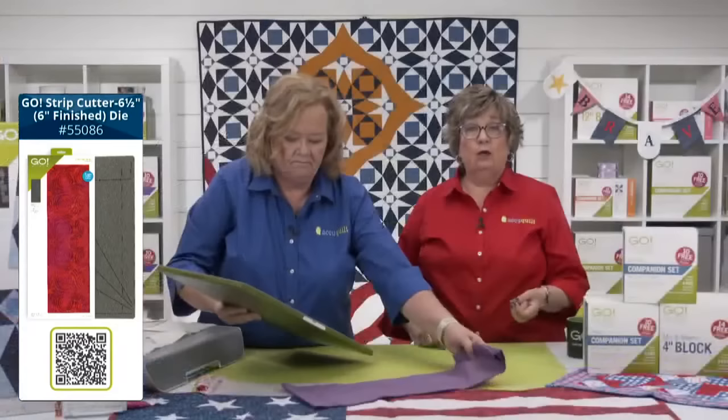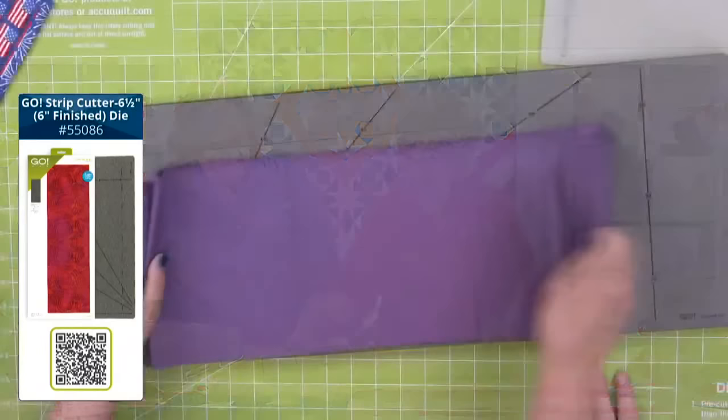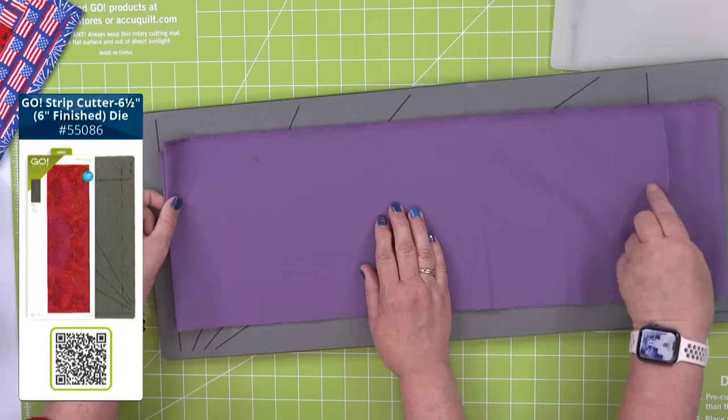So here you're gonna run your continuous fabric up and down. So usually we talk about fan folding across a die. Here we're gonna fan fold up and down the die board, same thing. So here's our selvage edge. I left it on so we could see it. So we just rough cut 7 inches.